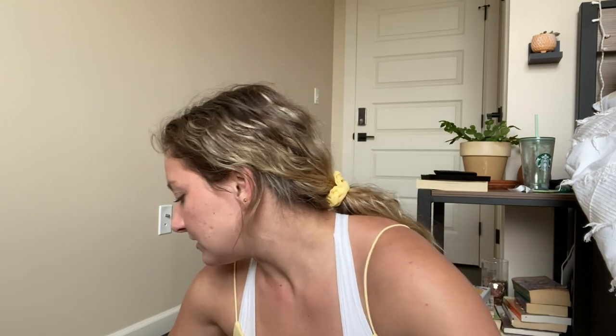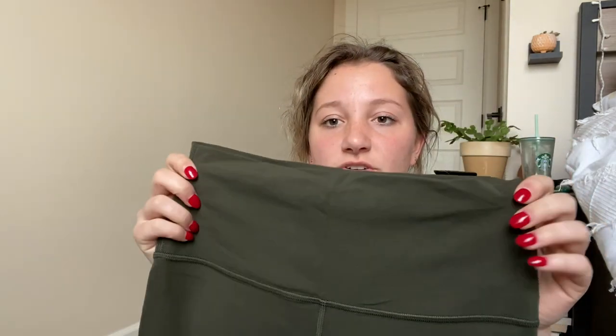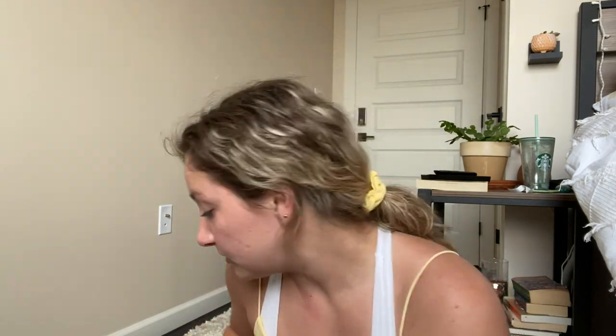Okay. Next pair of leggings I have are these ones. These are just army green, like olive green. These are the 25 inch Aligns. Again, they just look like this. They're super cute. These are also in a 6. Yeah. You can't go wrong with some basic colored Align pants. They're so cute. They're literally so comfortable and they make you look nice. So you can't go wrong with those.